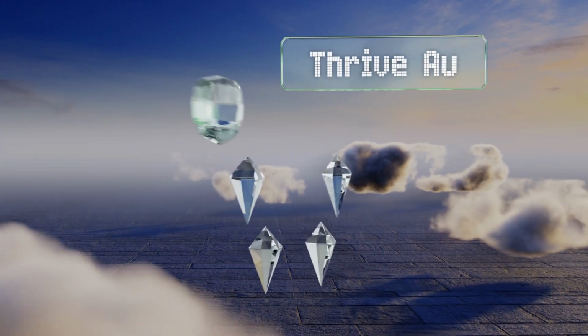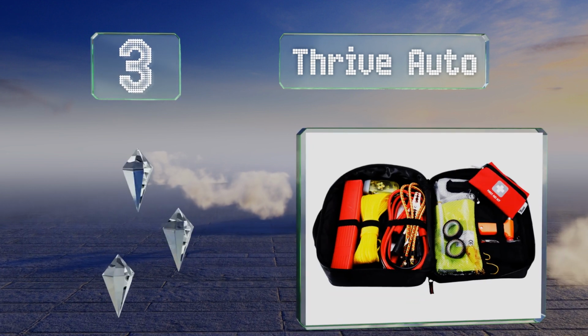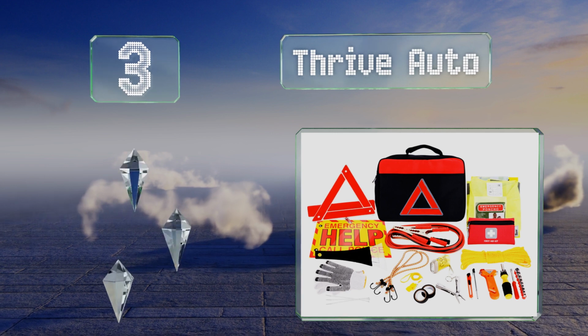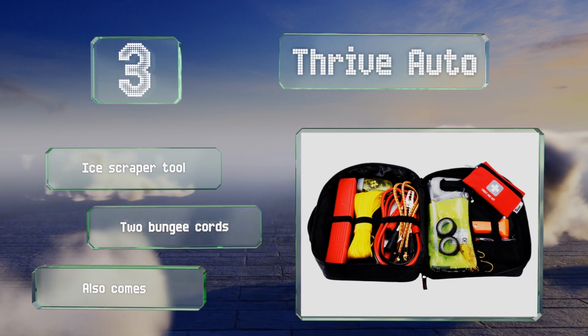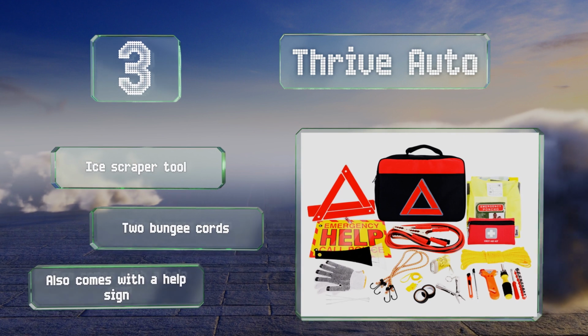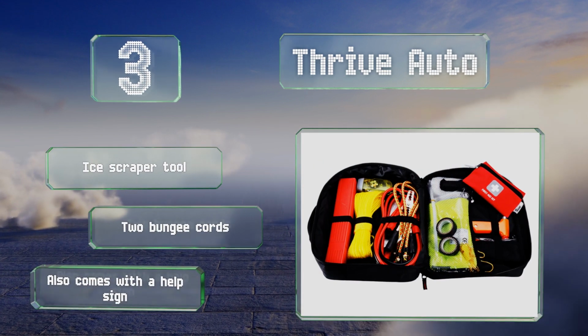Nearing the top of our list at number 3. Be prepared for any roadside eventuality with the Thrive Auto. Its nylon canvas bag contains everything from a socket wrench and electrical tape to 8-foot jumper cables and a first aid kit. A reflective triangle on the outside of the case makes you easy to spot. It also includes an ice scraper tool and 2 bungee cords, along with a help sign.